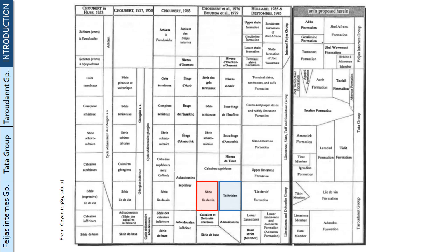So the Taliwine formation is illegal for two reasons. First, it is a junior synonym of the Lie-de-Vin formation, and it is a homonym for a Taliwinian stage, which, by the way, does not make sense because the lower and the upper boundaries would be diachronous.